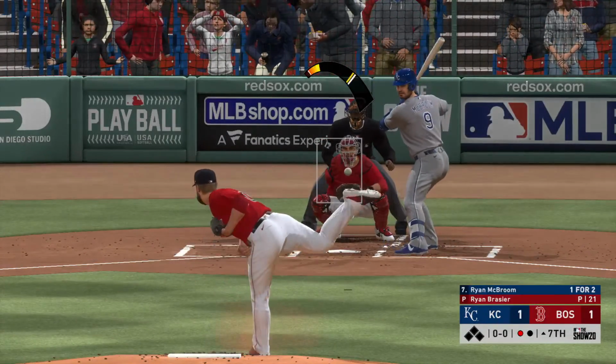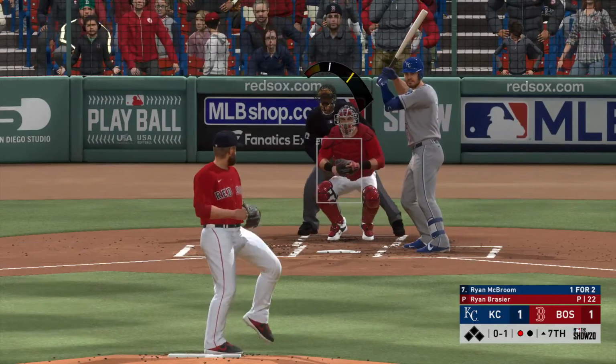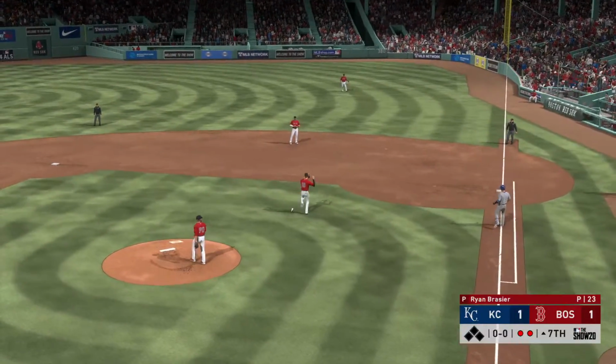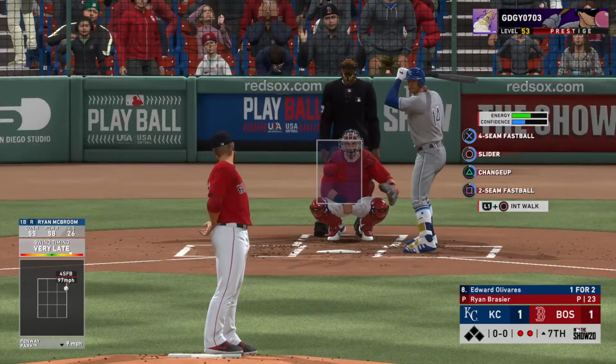Into the box now, Ryan McBroom, as he looks at a fastball on the inside corner for strike 1. He's 1 for 2 in this one. Saws him off here as this ball's popped into the air. And he'll find a way to dodge the shrapnel out there to make the play for out number 2.